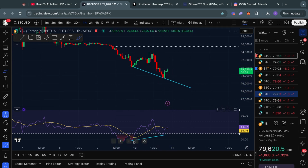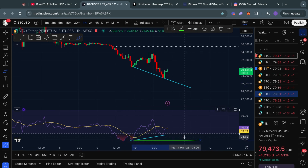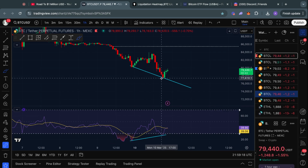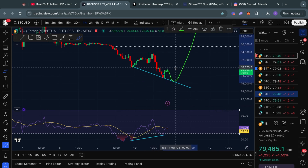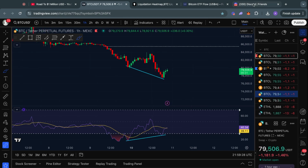a full invalidation, which would be if we trade below, for example, these lows in the RSI, because then we're no longer able to even make a bullish divergence like that, or the price actually ends up turning around at some point before actually invalidating the bullish divergence. So that is just some of the basics that you need to know about bullish divergences.